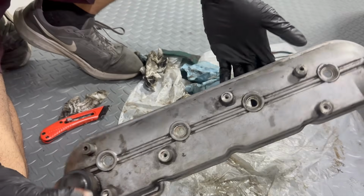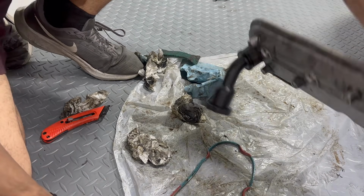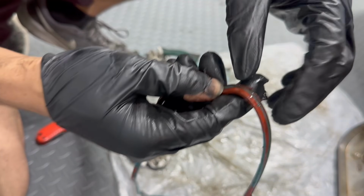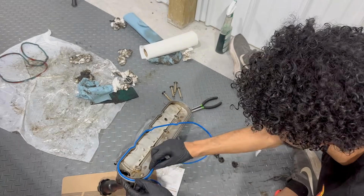All right, I've been going at it for about 15 minutes, but it looks so much better now. Somebody let me know what's going on here. Okay. Is this somebody putting glue on top of it to reuse it? Like, I don't get it. Like, look.